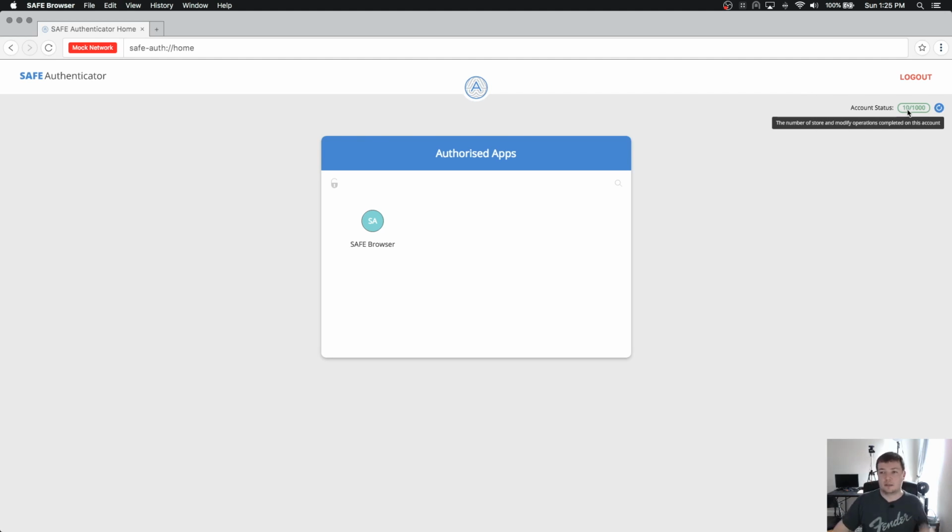This actually is the number of store and modify operations that this account has actually performed, because the Safe Network charges you for the number of store, so basically create and update operations, because it costs those peers money to store that data, and that payment is how they incentivize them. The store and modify operations are basically like this big key-value store, like a dictionary of sorts, but you can store all sorts of arbitrary data in it. Really, most of it's JSON. Now, or linked data.